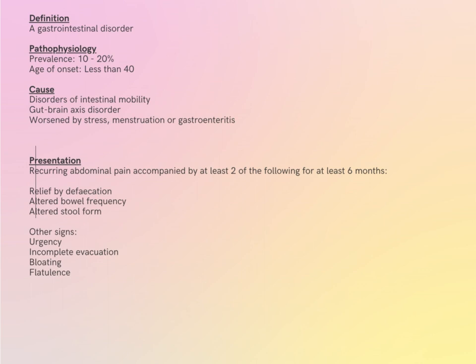Now, to qualify to be diagnosed with irritable bowel syndrome, we want to have two of the following symptoms for at least 6 months. These symptoms include abdominal pain that is relieved by defecation, which means going to the toilet, and altered bowel frequency. That can be either diarrhea, constipation, or a mixture of both that alternates. And altered stool forms. The stool may be excessively bulky, dry, hard, wet, which tends to fluctuate. Other signs can include increased urgency, so needing to go to the toilet more frequently, incomplete evacuation or tenesmus, which is the feeling of still needing to go to the toilet despite emptying, excessive bloating, and flatulence.